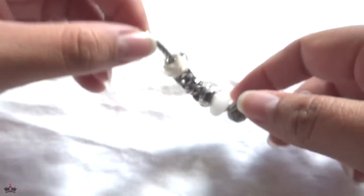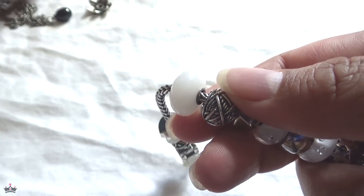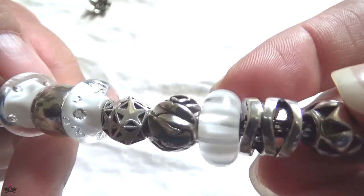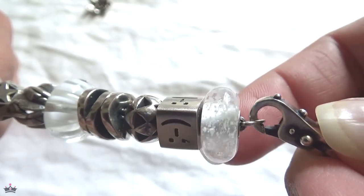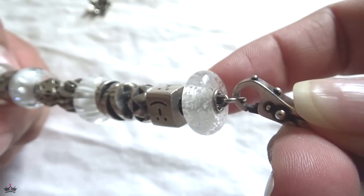So then, me thinking, well, what am I going to do with one white bead? I thought, well, I'll just make a whole white bracelet. So enter the diamond bead and the other ones that are on this bracelet. By the way, this one glows in the dark. It's the blizzard bead. Yes, blizzard bead, I think so. Is it? Yeah. Oh my gosh, I don't remember.